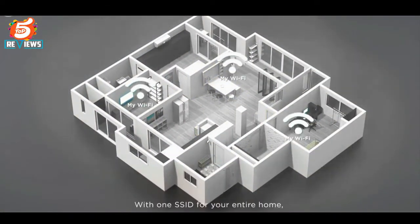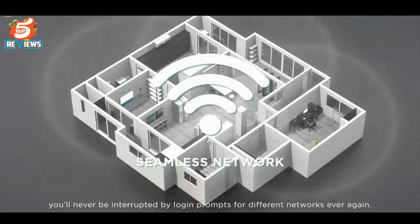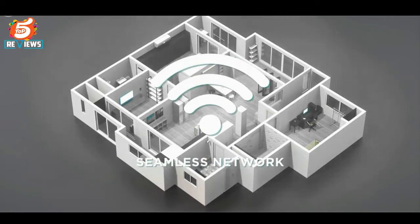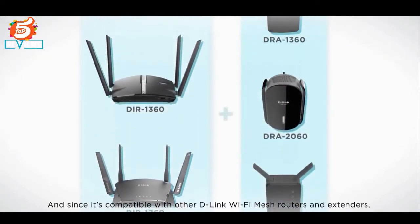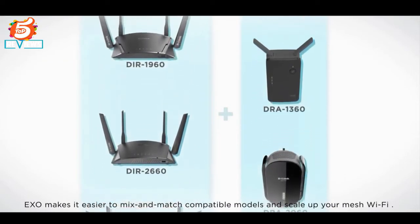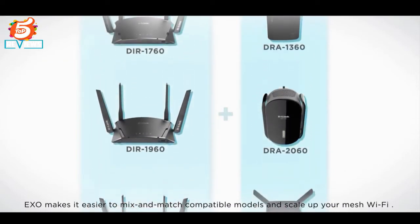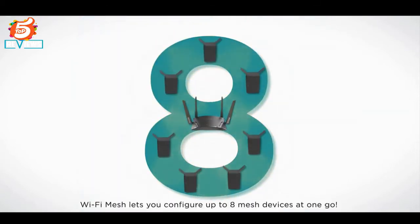With one SSID for your entire home, you'll never be interrupted by login prompts for different networks ever again. And since it's compatible with other D-Link Wi-Fi mesh routers and extenders, XO makes it easier to mix and match compatible models and scale up your mesh Wi-Fi. The best part? Wi-Fi mesh lets you configure up to 8 mesh devices at one go.